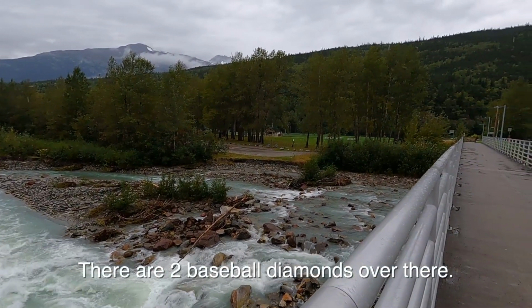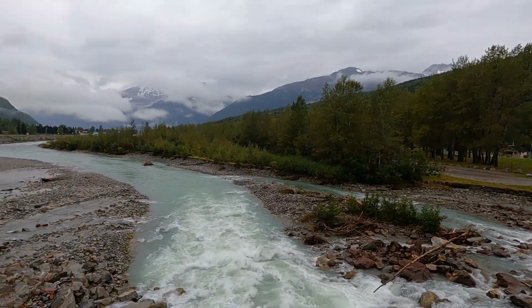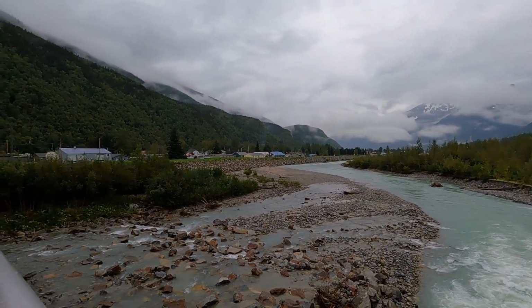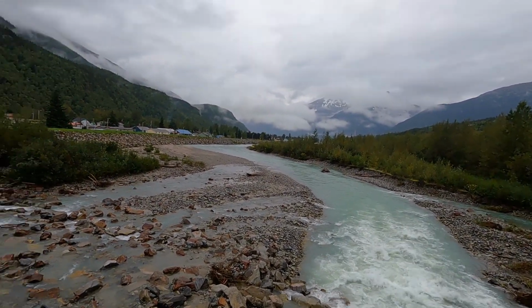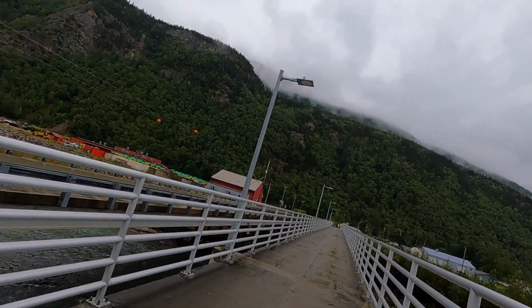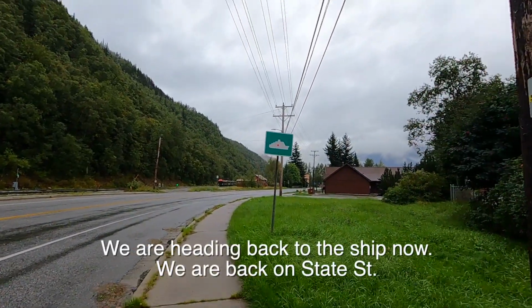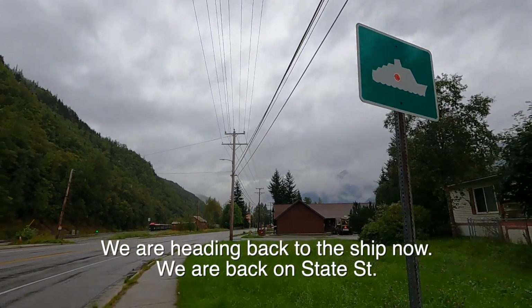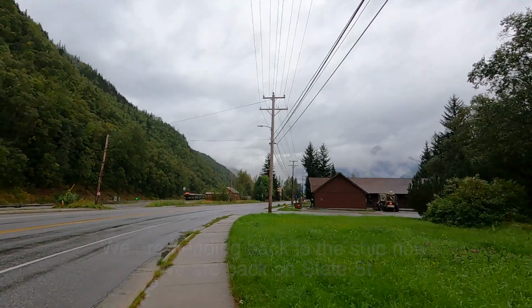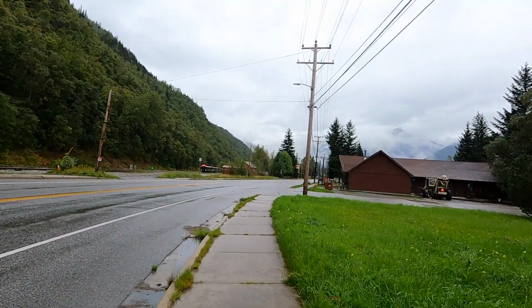Looks like a park over there. Little bleachers, maybe soccer fields, or would you call those football pitches? Who knows? And there's the houses in town. So we're gonna head back to town in the ship. And that's what it looks like that way. So I'm not sure why this sign is way up here at the end of town, but it's telling us the cruise ships are down here, maybe? I mean, it's a narrow town. There's not too many places for the ships to be.